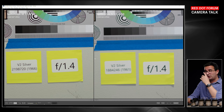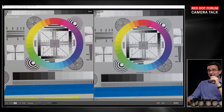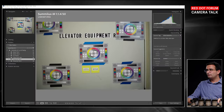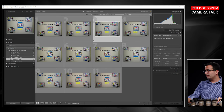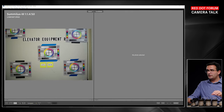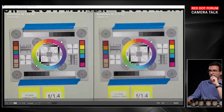For better or for worse, you may want that crazy softness and that crazy glow. So that one actually looks pretty good. On the left, it's pretty darn good. So if we compare a not messed up version, let's see. We want our 66 one to our, here we go. So now we've got a proper version 1 versus version 2 comparison.